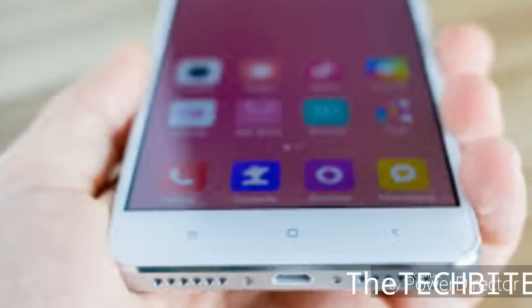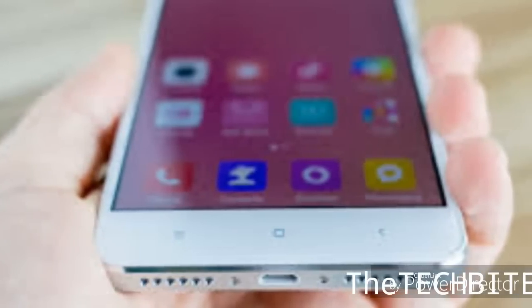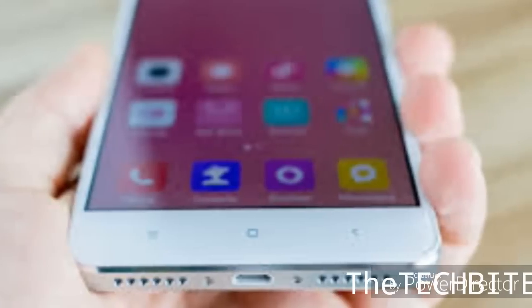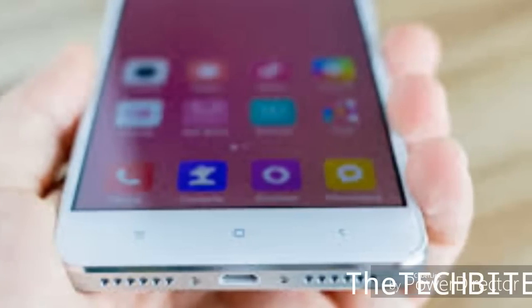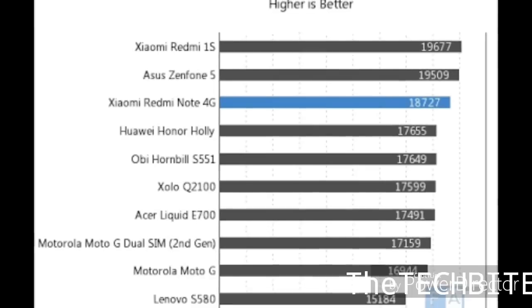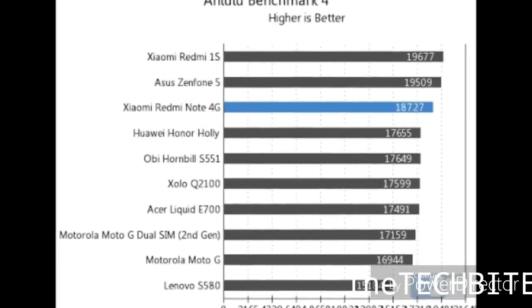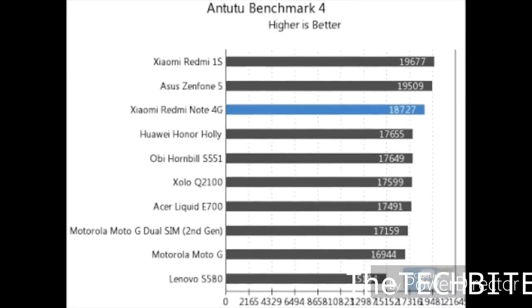GPU performance was also good, and we saw a healthy 28 FPS in the T-Rex test in GFX Bench, and 9,029 points in 3D Mark Ice Storm Extreme. These scores are along the lines of what we expected, but it is worth pointing out that the Redmi Note 3 with a Snapdragon 650 processor achieved better overall scores.